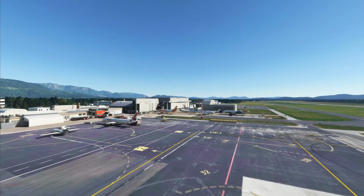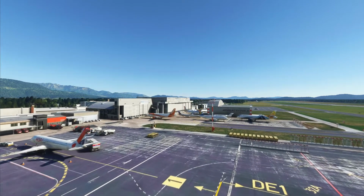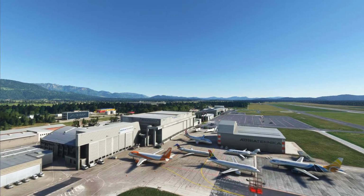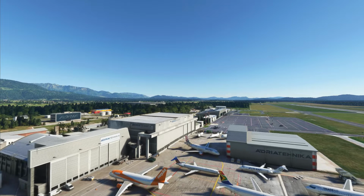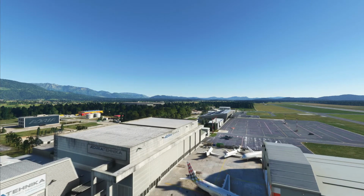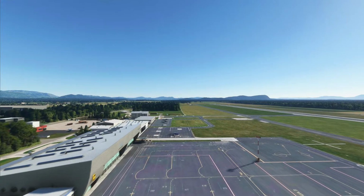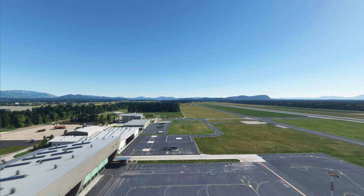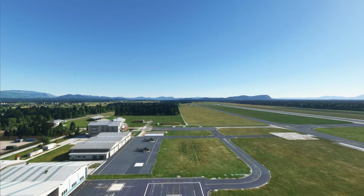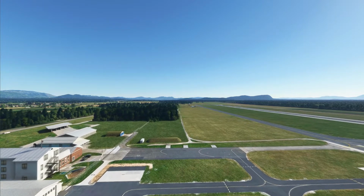So we've got plenty of static aircraft here, as you can see. Buildings are well structured, lots of really good texturing, lots of sharpness about the scenery as well. Really quite impressed with the way it looks. As we continue across the ramp here, the detail on the buildings is excellent. Helicopter base here too. Interesting to have a look inside some of these hangars. Very nice indeed. Really excellent detail here.